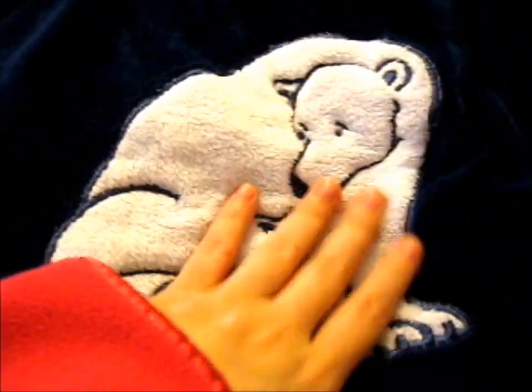Okay, so next up, I have this really comfortable looking, I haven't tried it on yet. Look at this, so cute. Polar bear, I guess, fleecy kind of jumper, sweater thingy. Does it even have a tag? Where's the tag? Right. I like it when they put tags down here. It doesn't hit your neck then.